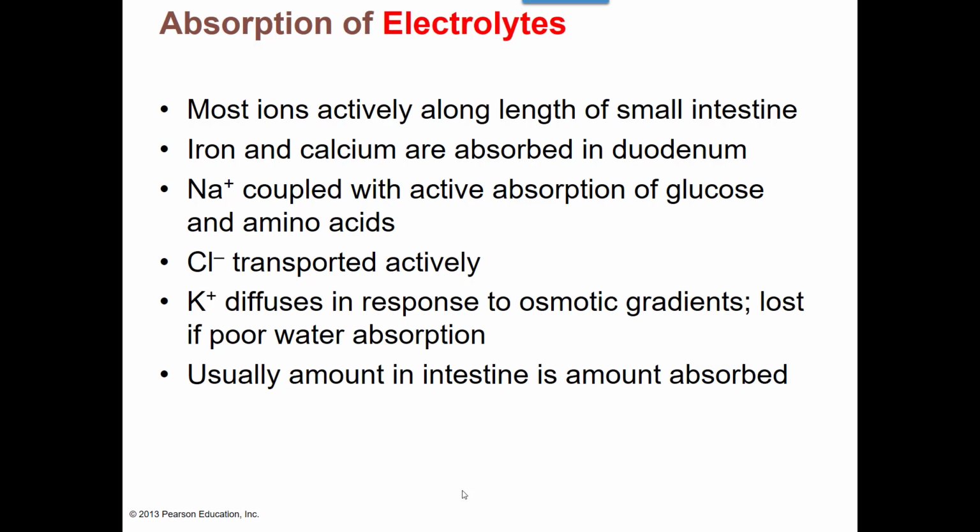Usually the amount that's absorbed in the intestine, I read that wrong when I was just reading it. Usually whatever electrolytes are in the intestine is how much is absorbed there. We want to absorb what's there. You can't absorb any more than what's there, but pretty much we want to absorb everything back that we possibly can. Our body tries to recycle and reuse as much stuff as possible.